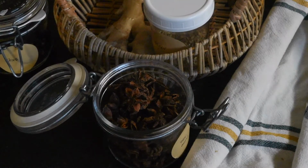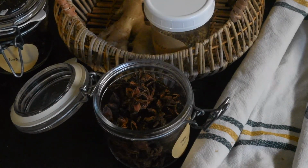I get this dried ginger from Azure Standard. I find it's really nice to have on hand when I run out of fresh ginger. If you're wondering, I usually do not grind the spices. I just steep them for 20 to 30 minutes in the water, but you could definitely grind them if you want to.